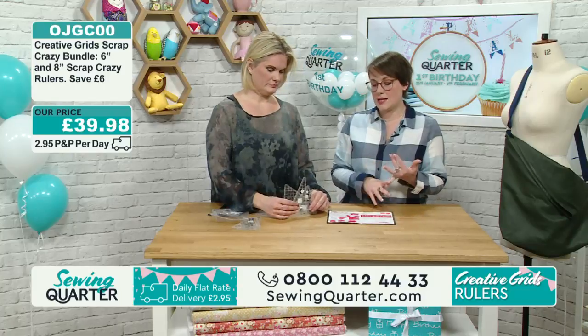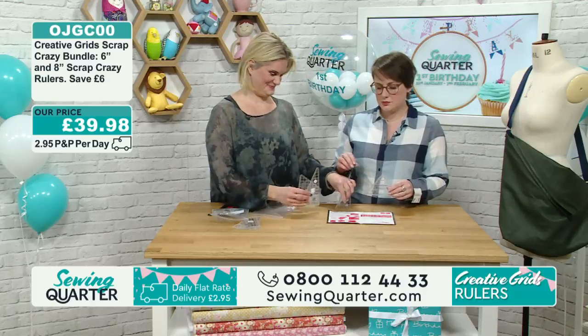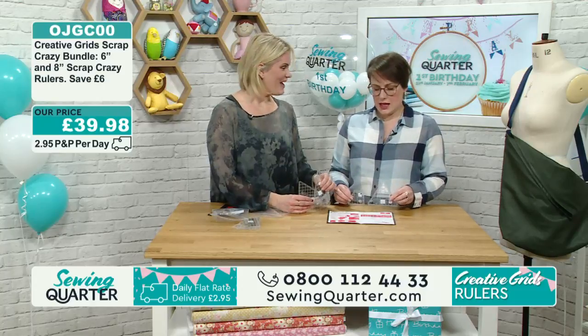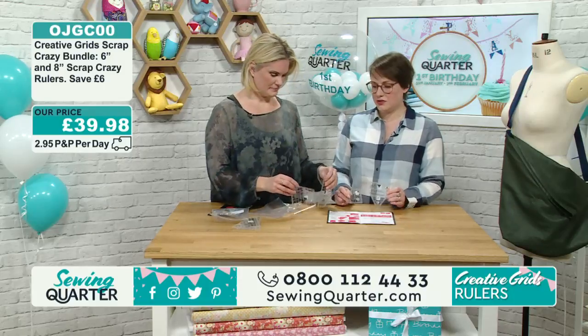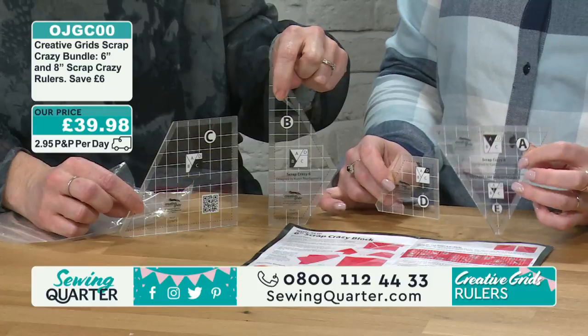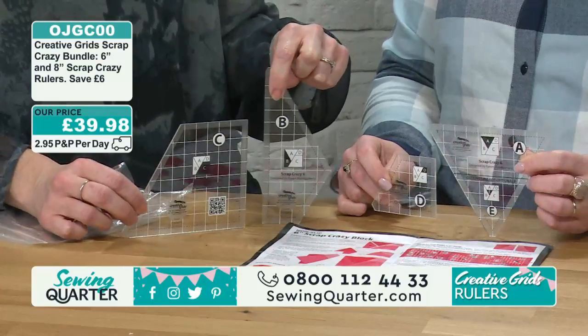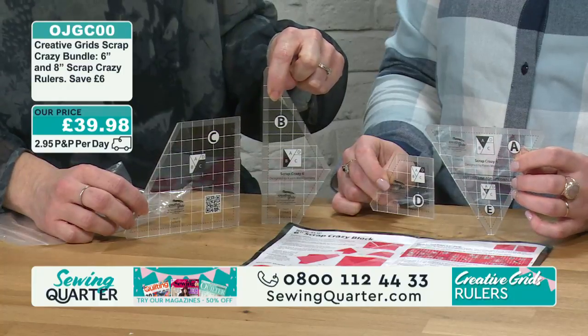So you can create hexagons with it, different triangle blocks. I don't have enough hands. Yeah, it's actually 5 templates because this one has 2 on. And in fact, it's the same with the other one. One of the templates has 2 pieces on. So you're getting an even smaller triangle within this template. They're brilliant, aren't they?